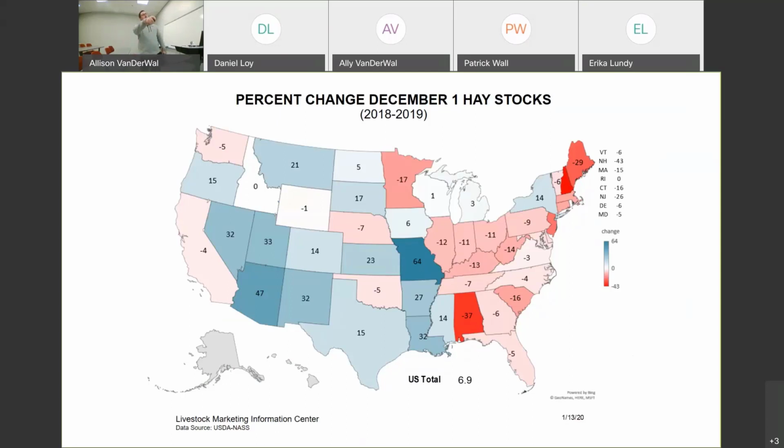So Iowa increased hay stocks 6%. Missouri was the largest, a 64% increase. Overall, nationally, we've seen about a 7% increase. The Eastern Corn Belt, where we've actually seen the most cow culling, did actually decline from the prior year. That was not so much an indictment on last year. The previous year was just so good.